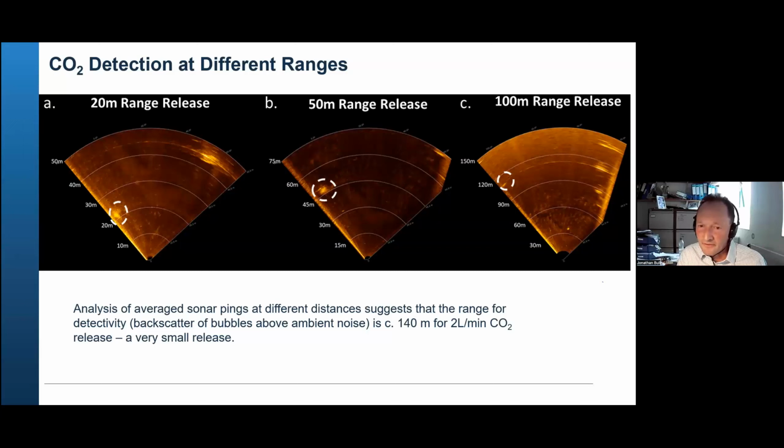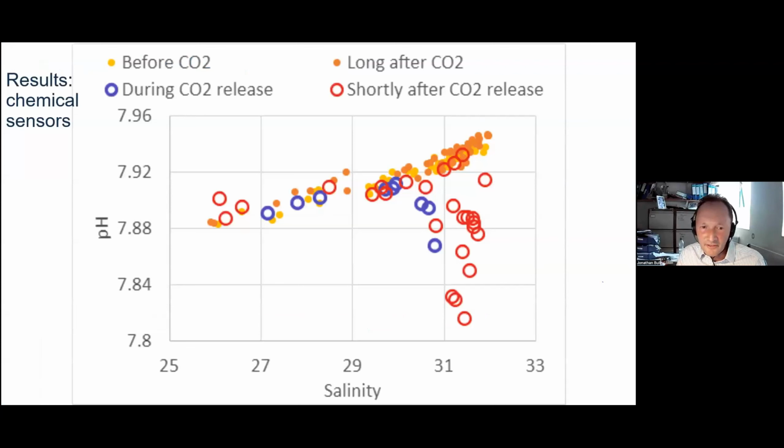So 2 liters per minute is quite a small amount, and it's about the smallest amount you can control in terms of getting consistent flow across the seabed. So the active sonar worked very well. If we look at the chemical sensing, what you can do is plot pH against salinity. And what you can see is that after the CO2 release, you see a substantial drop in the pH for the same salinity. So this is a way of telling that our chemical sensors really pick out the CO2, the dissolved CO2 in the water column.